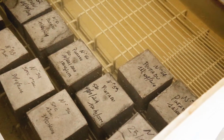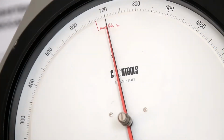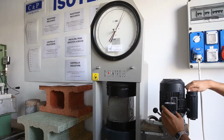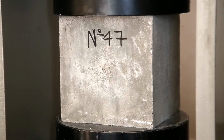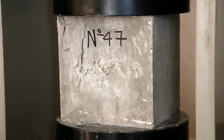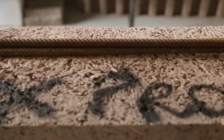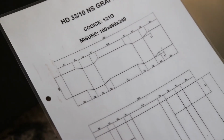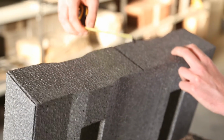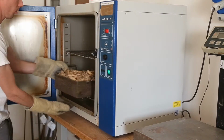Producing ISOTEX concrete, cubes of it are packaged for each individual customer and brought to the breaking point. On average, values greater than 30% are obtained, compared to the monitoring provided for by law. Samples of the bars are sent to accredited laboratories for further verifications. Polystyrene is also strictly monitored regarding size and resistance to compression. Even the wood we use is severely monitored.